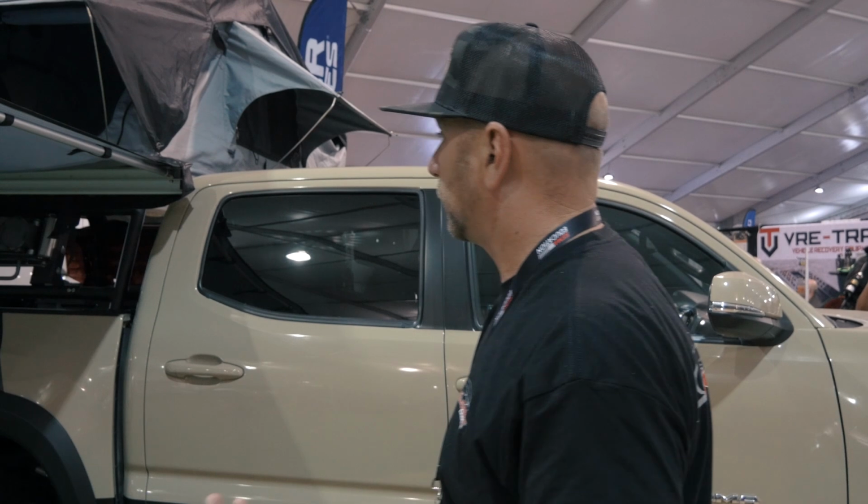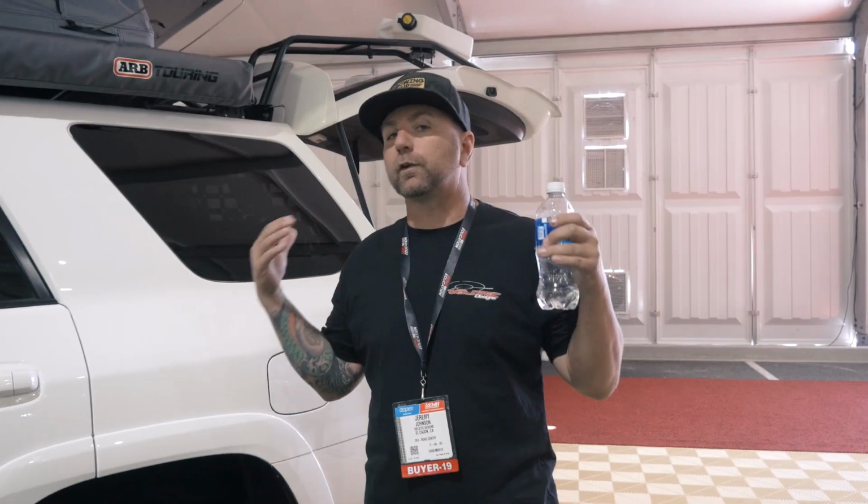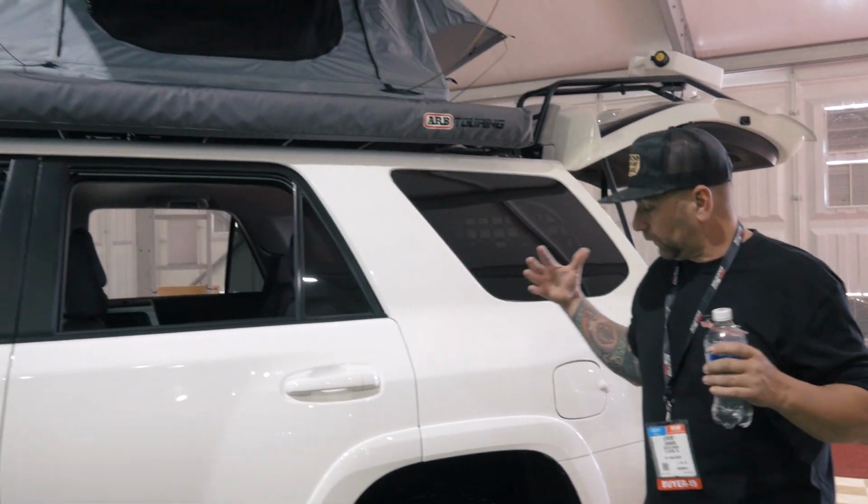This is awesome. I totally dig this. I did see a 4Runner I want to go check out too. Let's go see it. As we jump over, we find our last vehicle that we wanted to show you here at Overland Experience at SEMA, and this is a 4Runner.